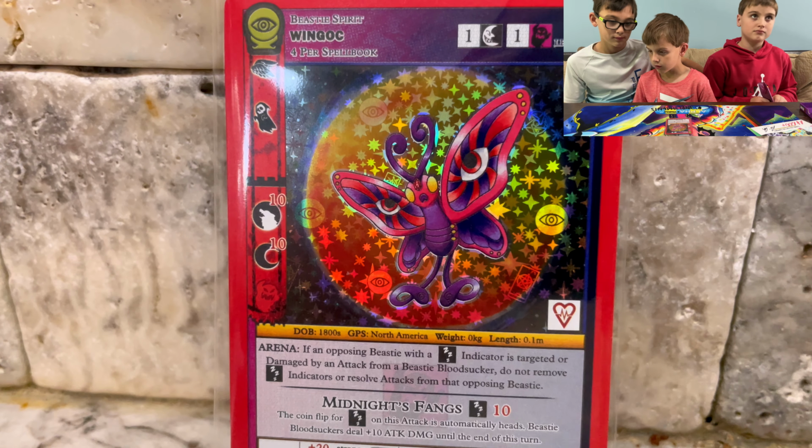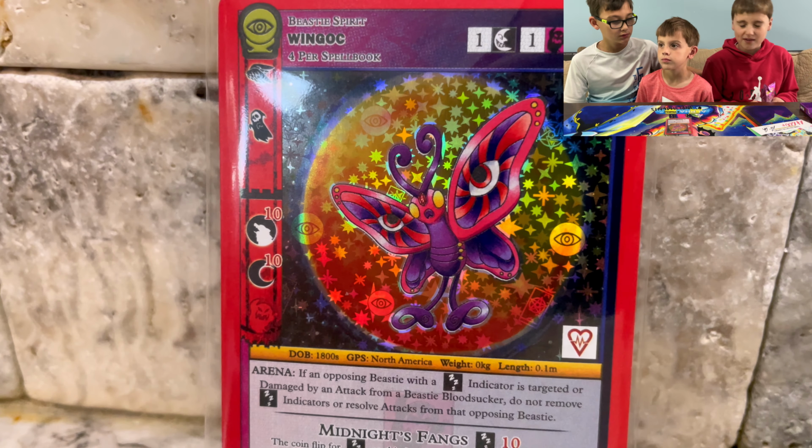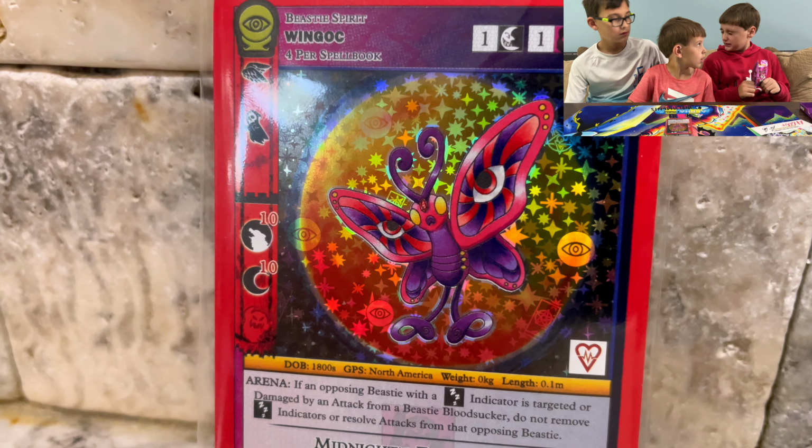Little butterfly. So we got a woolly mammoth, the energy being, and a window. Okay, and here's the card we got. It's a black mask. Ooh, that's scary.